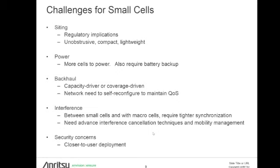Siting is really the selection and choosing of a site, and also gaining access to the site. That sounds simple enough, but really there are many facets to that. There are a lot of regulatory implications, because now you're installing some equipment outside. It could be on lampposts, at bus stops, or on street corners. Those actually have different regulatory requirements depending on what city you're deploying in.